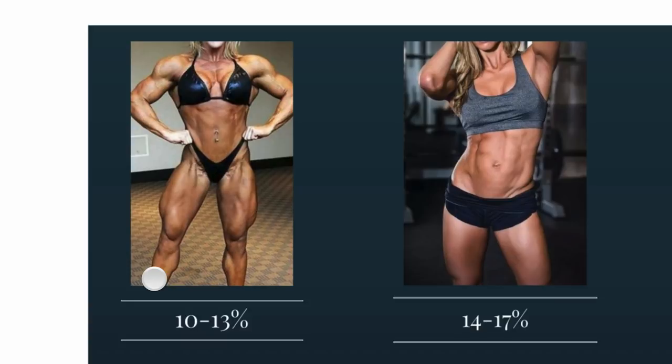And for men, the level of essential fat is 2 to 3%, which is obviously required for the body to function and protect its organs. Any corresponding range for females will be approximately 8 to 10% more. For example, 12% in men would approximately mean 20 to 22% for females.